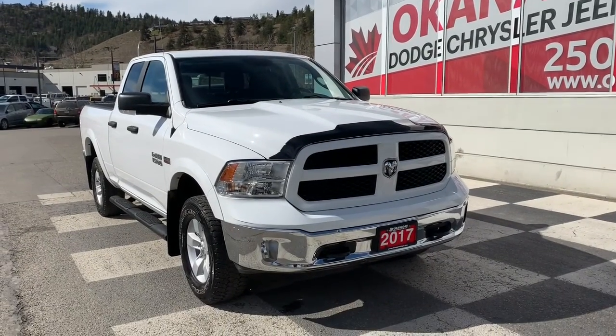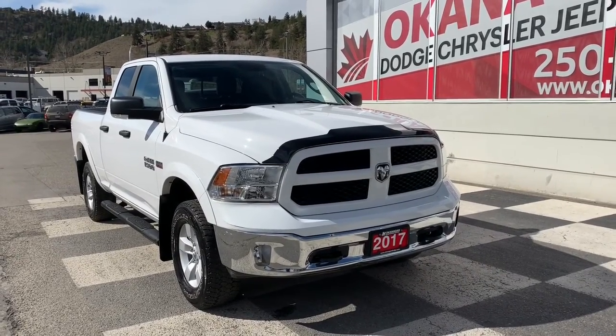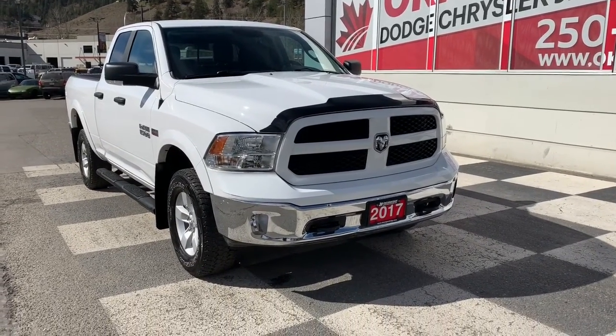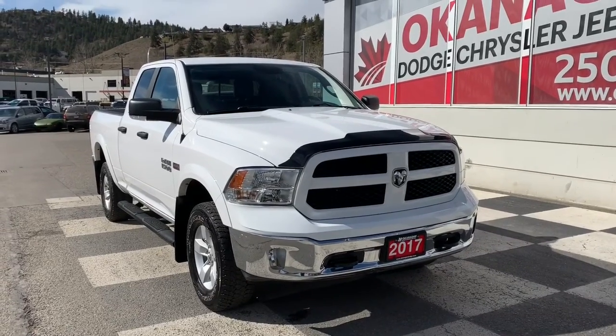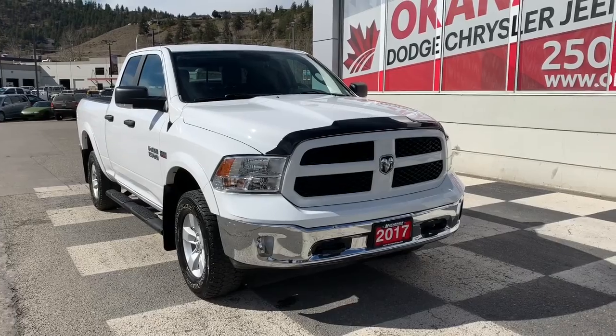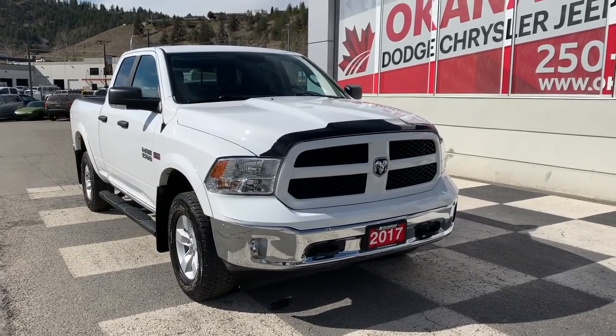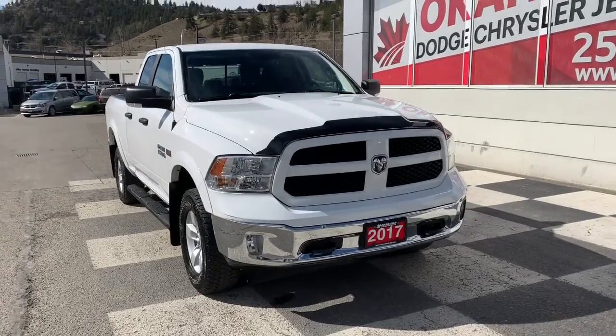My name's Emily and today we're going to be taking a look at this 2017 Ram 1500 SLT Outdoorsman in bright white. Under the hood you have a 5.7 liter V8 HEMI engine pushing out 395 horsepower, 410 foot-pounds of torque, coupled with a 6-speed automatic transmission.